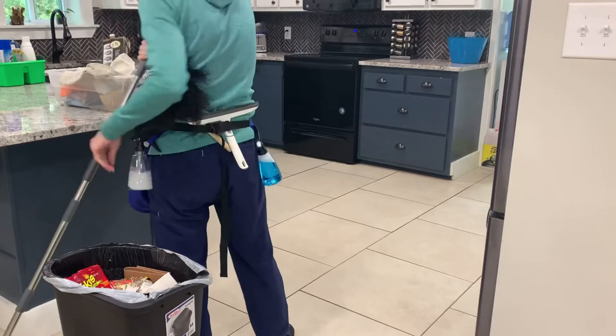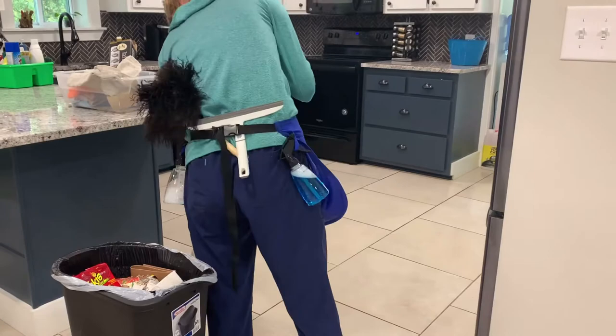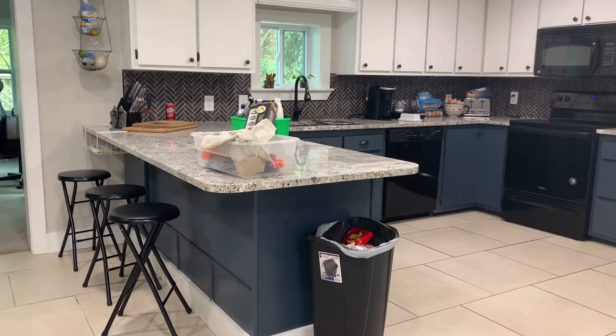I know a lot of people do the spray and wipe method and it works for them, and that's great. But for me, I feel like you have to rinse your mop head in a bucket of water to get the dirt out. Otherwise, you're just rubbing the dirt all over the floor. So while this was an easy, quick clean, I don't feel like it did as good of a job as a normal mopping.